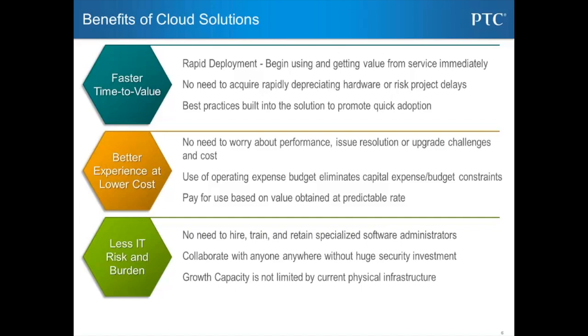And the third reason is it also reduces the risk and burden on your IT department. They don't have to hire and train and retain expensive software administrators to maintain an enterprise-level system. The next biggest advantage is you're going to be able to collaborate with anyone almost anywhere very easily without making a huge security investment. So if you have vendors and suppliers, you can collaborate with them very easily with a cloud-based solution.